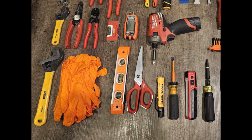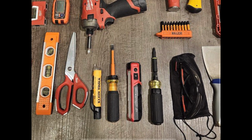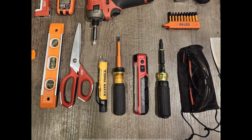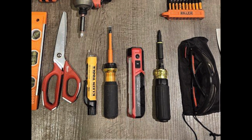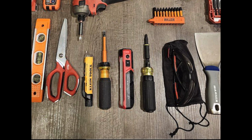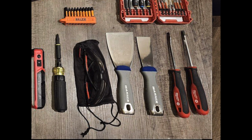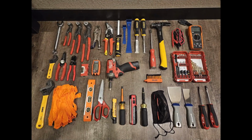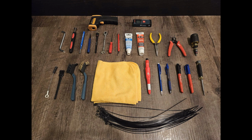Also has a torpedo level, some Milwaukee scissors, Klein non-contact voltage tester, a small light, looks like maybe a Milwaukee light. I don't know that I've seen that one. Klein insulated flip blade, and then again the ratcheting 11-in-1 impact, Milwaukee safety glasses, a couple different putty knives, and then again Phillips and slotted Milwaukee screwdriver. So there's those tools. Here's some more things that he carries in his bag. I think this was the ones that were in that front compartment.